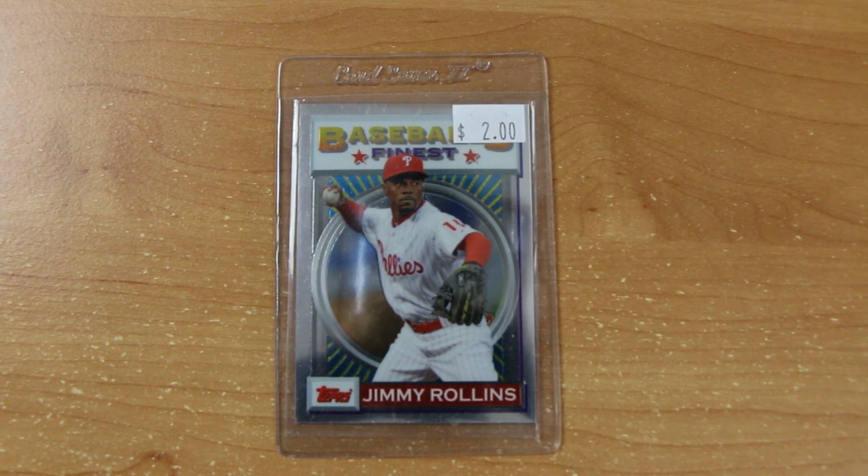I'm a big fan of the 93 Finest design, and in 2013 Topps Finest, they have this insert set, and it's a huge set. I try and pick up the Phillies, and I did not have Jimmy Rollins, and I found it at a pretty affordable price. I think it was like $1 plus shipping. So I'm happy to add it to the collection, because these are, like I said, tough to get.